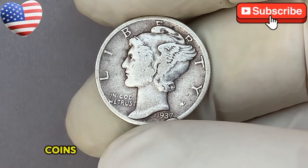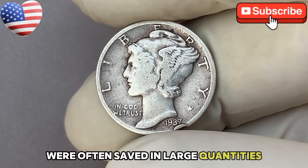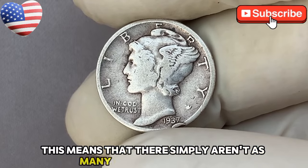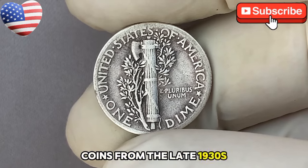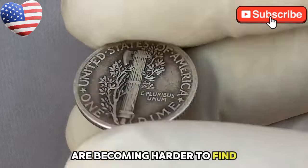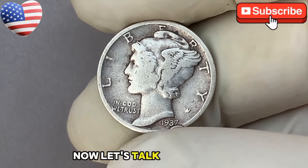scarcity. Coins that were produced during the Great Depression were often saved in large quantities or melted down. This means that there simply aren't as many surviving specimens from this era as there are from other periods. Coins from the late 1930s, particularly those in good condition, are becoming harder to find, and this scarcity only adds to their appeal. Now, let's talk about value.